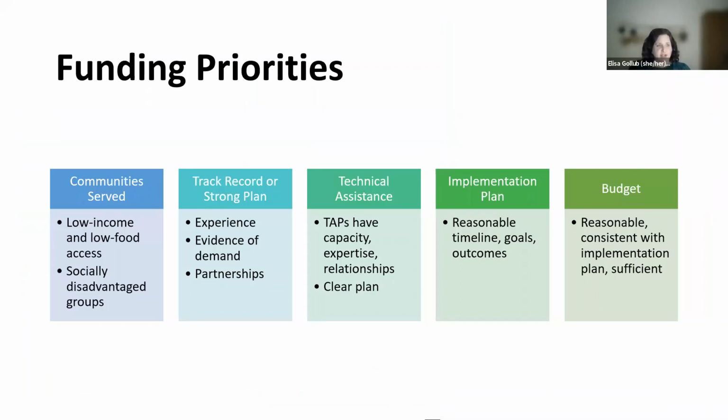Funding priorities. The top funding priority is that the projects serve low income and low food access clientele, shoppers and clients, and socially disadvantaged groups. So in the final RFA published, we'll provide some mapping tools that you can search. Most of them are based on census tract data, so you can input your address and see whether that location falls into a low income or low food access area, meaning at a geographic remove from a full service grocery store. You can see where that falls on the maps.